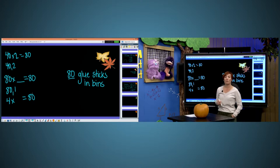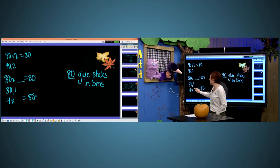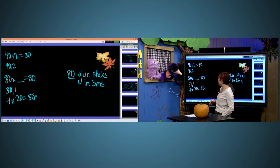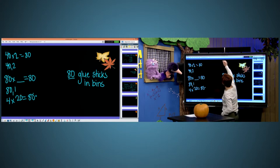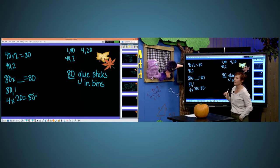Good job. So 4 times what number would get you 8? 4 groups of what number would get you 8? 4 times 20? Well, 4 times 20 gets you 80, exactly. Just like 4 times 2 gets you 8. So we have 1 and 80, 40 and 2, 4 and 20, right? Yeah, that's right. Anything else?